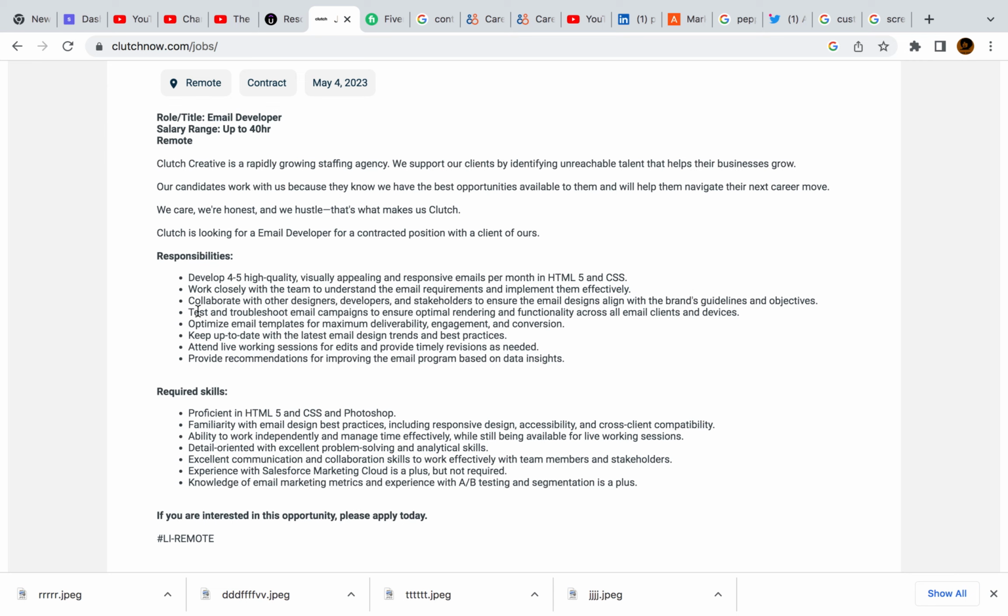The next thing is test and troubleshoot email campaigns to ensure optimal rendering and functionality across all email clients and devices. So I think you guys really know what this is. You just go in once you build your code, you've got to trigger the proof, test it in the different email clients, whether it's Yahoo, Gmail, AOL, Outlook, what have you, and make sure they're showing up in all those email clients perfectly.